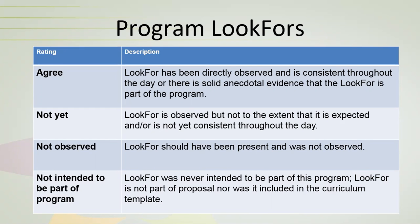Or not yet, which means you saw it, but not to the extent that it should be expected, or it's inconsistent. In one classroom, you see it reflected, but in the other 1 or 2 classrooms, it's really still in development, or you see teachers falling back to English. Or you didn't observe it, meaning it should have been present and wasn't observed, period.